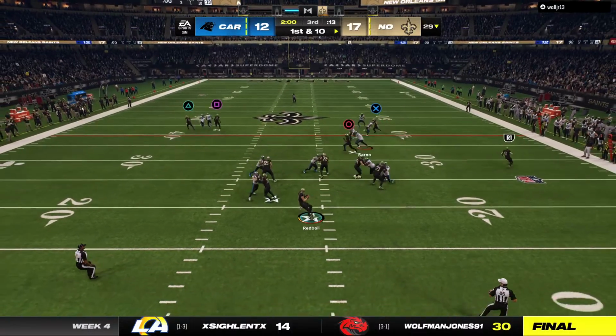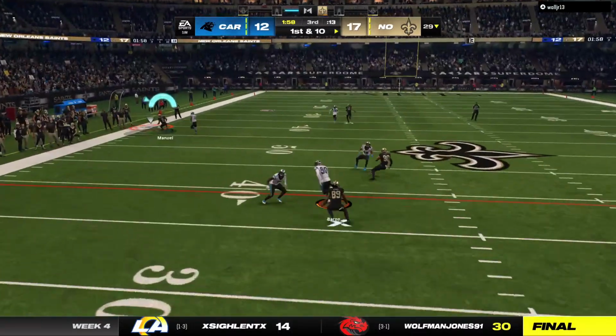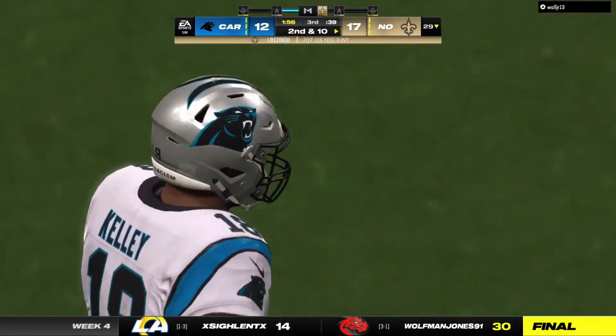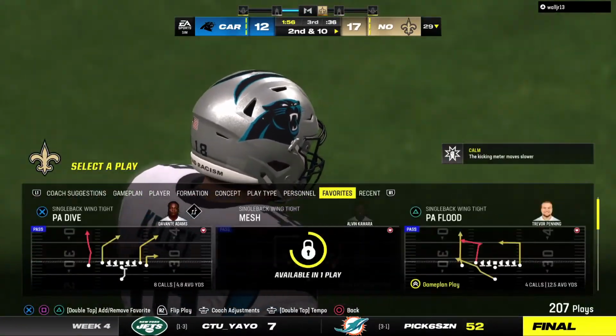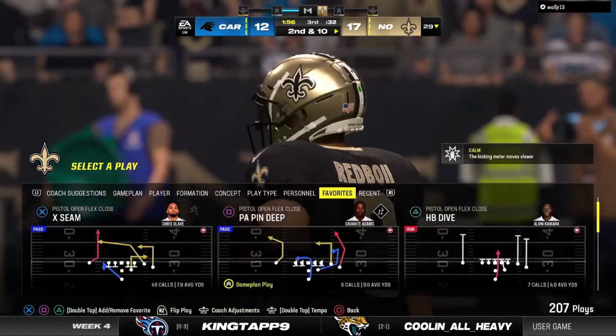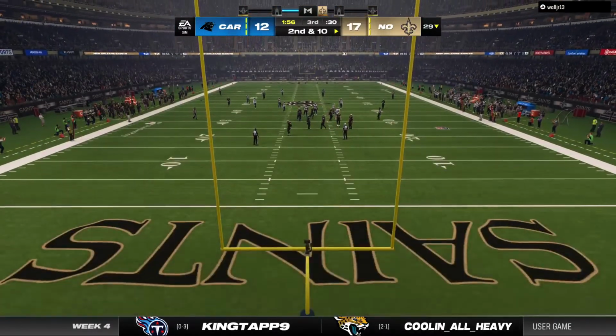They'll look to throw here on 1st down. And it's incomplete. Took a shot, couldn't connect. I have to give some credit to the defender on that when he read all of his keys perfectly and got a great break on the ball and able to force that incompletion.